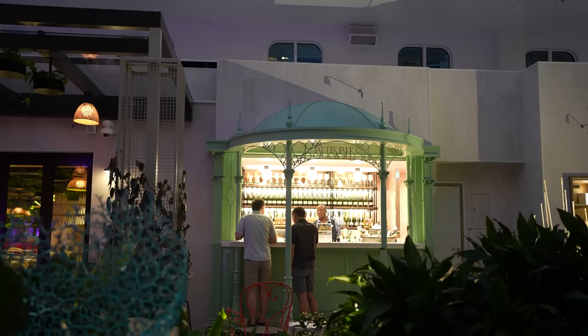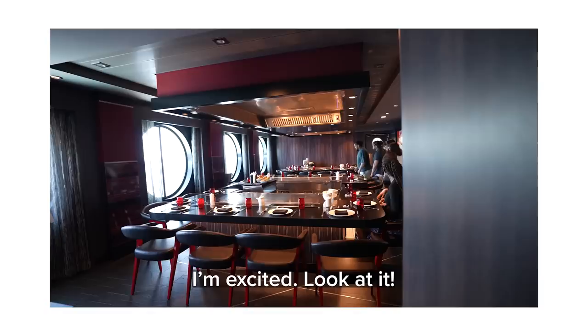Last time we did hibachi at Izumi and we absolutely loved it so much that we wanted to come and do it again. Of course, we're traveling with some friends at the moment and we said, let's all book out a table and enjoy it together. But last time, Izumi was kind of hidden away on the Wanderer of the Seas. I feel like no foot traffic. You would only really find it if you were heading there.